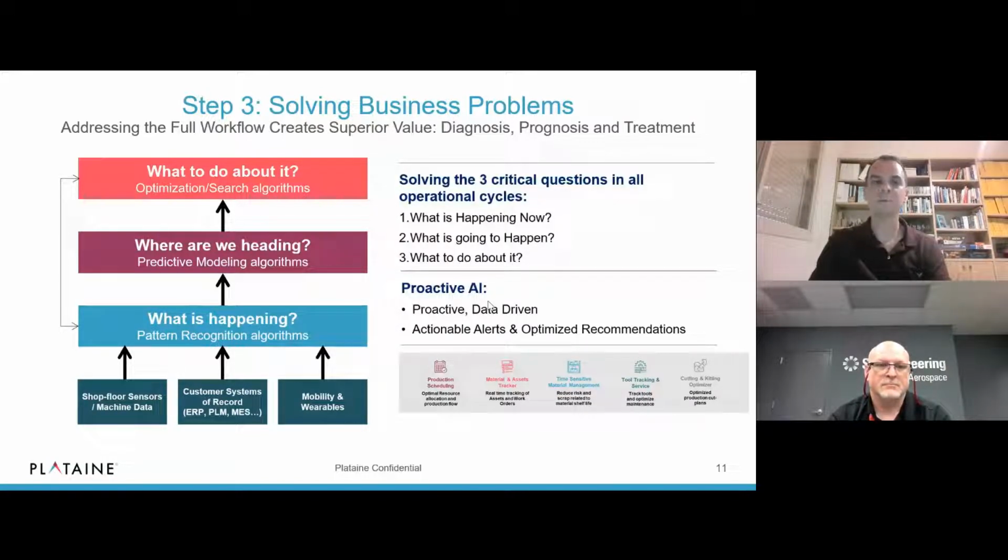Well, what's going to happen? We start making predictions. And if something wrong is going to happen, we want to raise the alert. And I'll give some examples later. This job is going to be late. This material will expire too soon. This tool is going to create a quality issue. And then, what do you do about it?